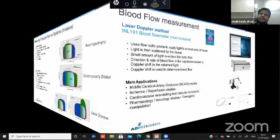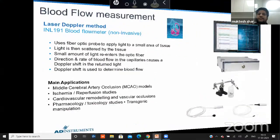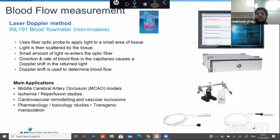After this pressure volume, there is another system known as blood flow measurement. If you want to record or to see the blood flow, again, we have two different techniques. One is the LDF laser Doppler technique, and one is the transonic technique. In the laser Doppler technique, you have to place the probe over the skull or maybe the skin of the rodent, so that you can see how much blood is flowing in the rodent.